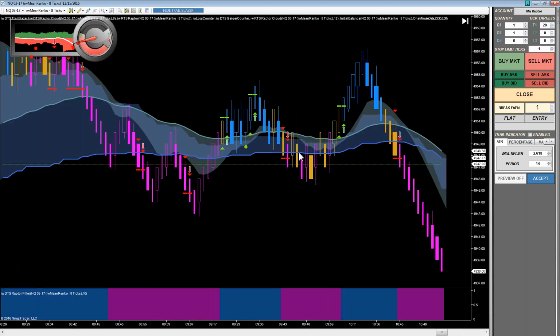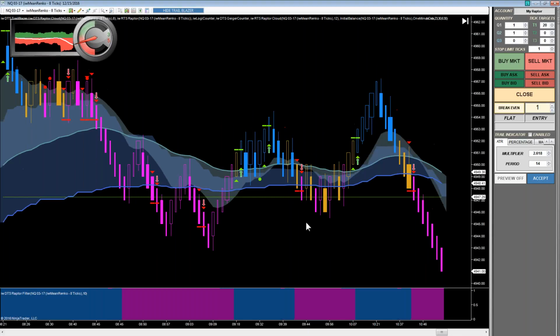I've had people ask me, do I look at a rule of three signal with the Raptor, since it borrows the cloud from the Eagle? I haven't really, but only because the cloud crossover seems to occur about the same time as we might get a rule of three style signal.